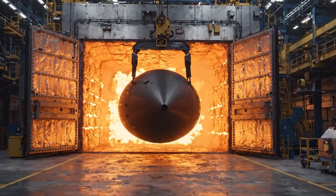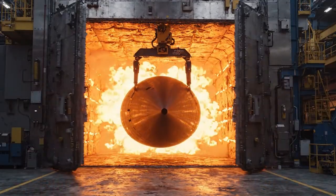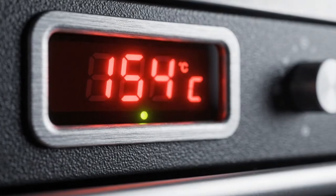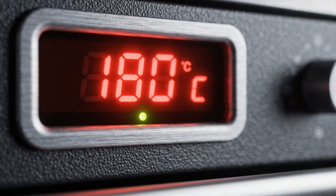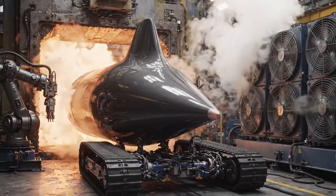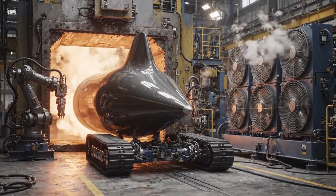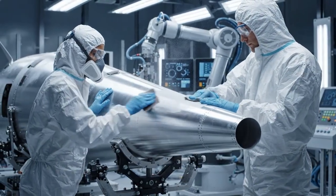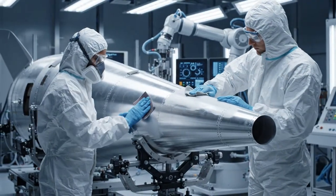The entire front section is baked in a massive oven to harden the composite materials. Precise temperature control ensures the carbon fiber cures without warping or weakening. Out of the oven comes a perfectly smooth, aerodynamic marvel, ready to slice through the air. Even in a highly automated factory, the final polish of the nose cone requires a delicate human touch.